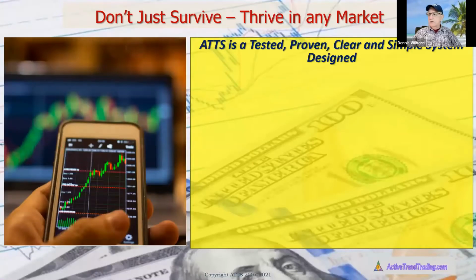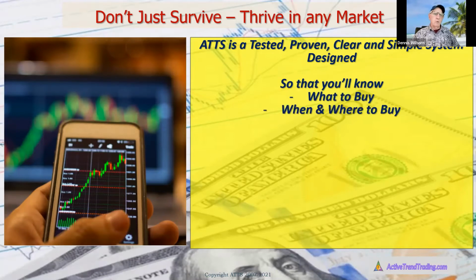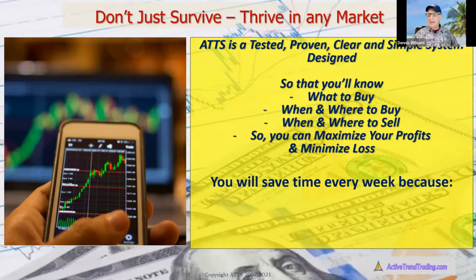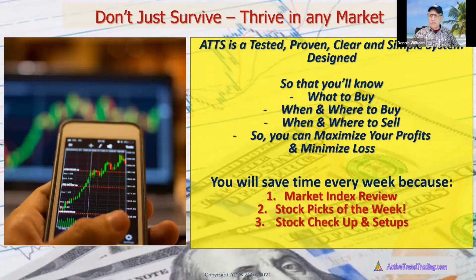One thing about the active trend trading system and also the other systems that both Steve and Anil trade, we all trade a similar type system, but active trend trading is a proven, clear, simple system designed so that you will know what to buy, when and where to buy it, when and where to sell it, and so you can maximize your profits and minimize your losses. And I think everybody is interested in that. We cover 3 points in this session: market index review, 3 stock picks.